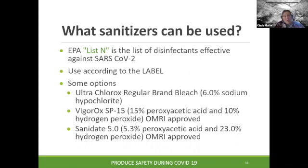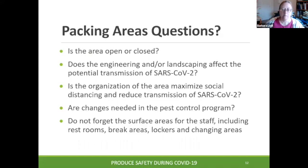And then there's two others, including these two Barbara included because they were organic approved. Next slide. And oh, one last thing, just like Clorox, you have to be brand specific. Sanidate 5.0, there are other Sanidates, but this one in particular is one that's on a list that could be used. So not all Sanidate can be used with that in there. Okay, next slide.